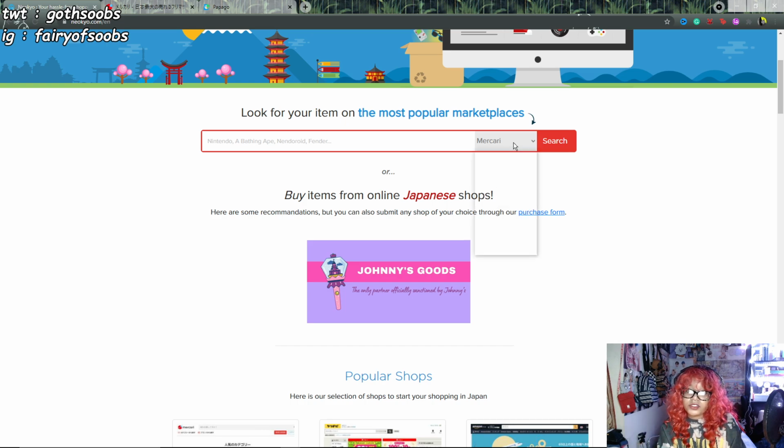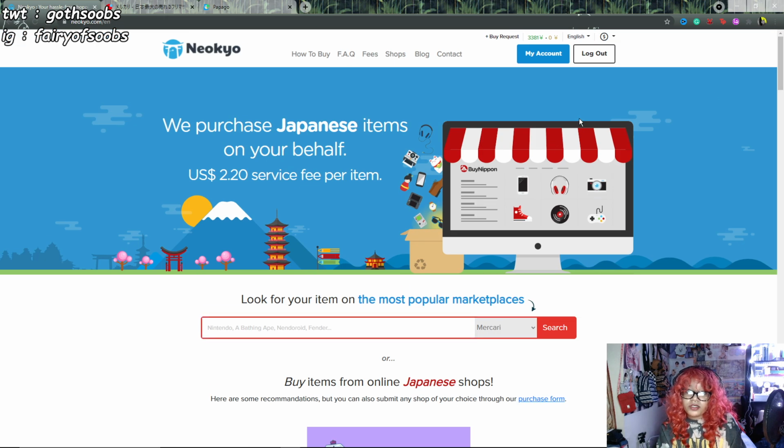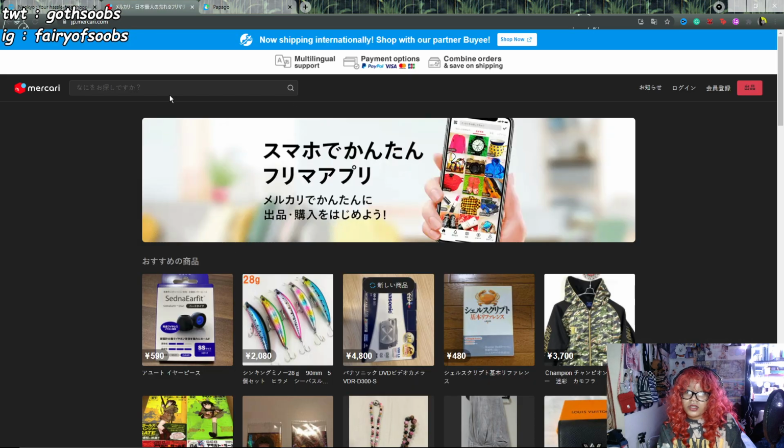You can search directly on Neokyo for Mercari Japan. You just have to switch this from Yahoo. It's usually on Yahoo Auctions, but you can switch it to Mercari. You can search it, and then it pops up. I'm not going to be showing you how to do that. I'm just going to show you how to do it directly on Mercari.